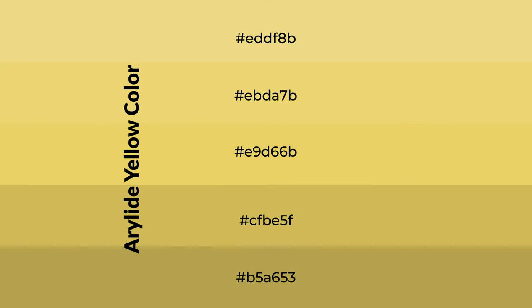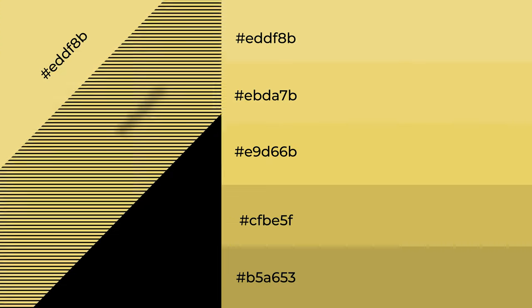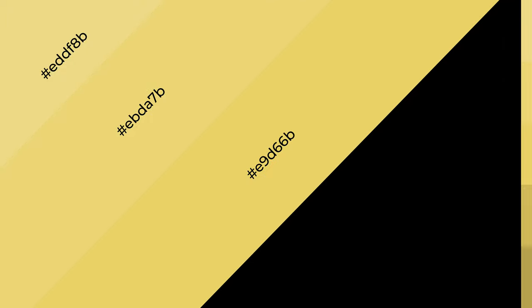To generate shades of a color, we add black to the color, and it is used in patterns, 3D effects, layers. And shades create depth and drama.